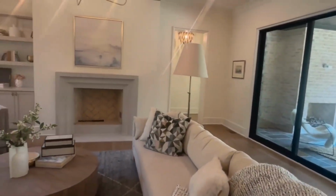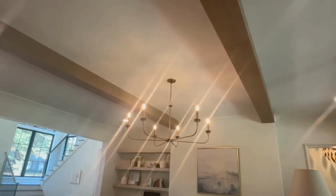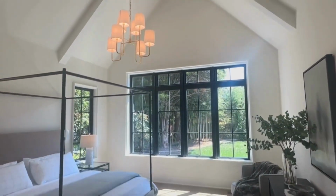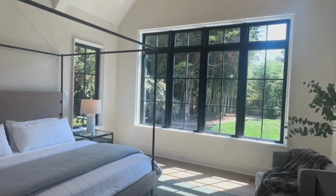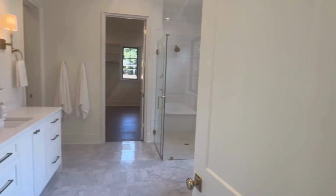So a couple things to point out with the family room itself. You've got a nice large gas fireplace right there with built-ins and additional cabinetry, beams on the ceiling, and it connects right over here into your primary bedroom. And check out this vaulted ceiling right here. Really cool feature by the builder. You've got basically a 4-size window right here in the back with 2 more windows on the side of the house. Plenty of natural light.